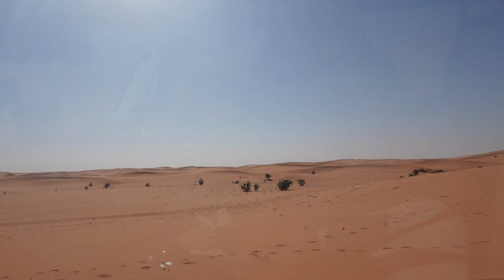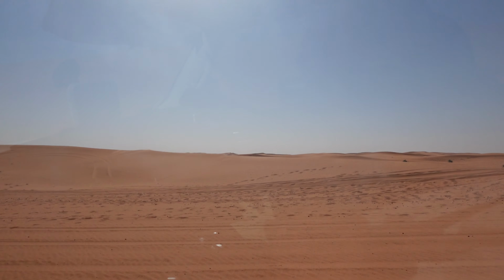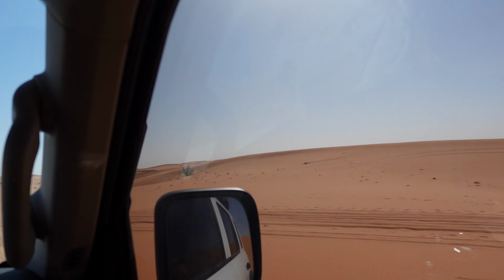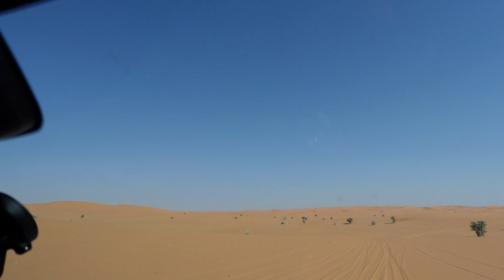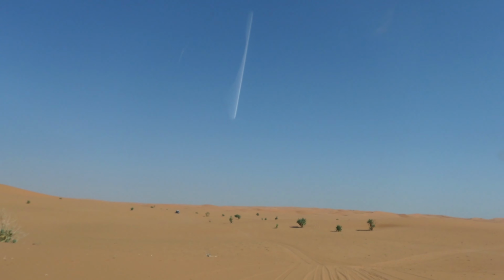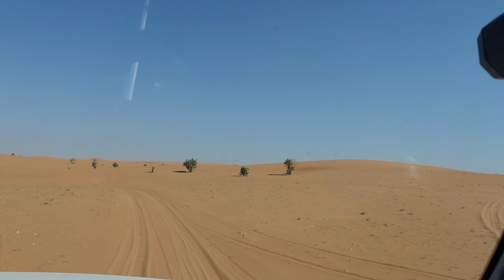If you follow too closely behind a car that hesitates like we did, you end up getting stuck instead of them. You might have noticed the tall flags on some of the cars, which are highly recommended as they really do make the cars ahead of you more visible. This way, you know whether they cleared the dune successfully and that it is safe for you to proceed.